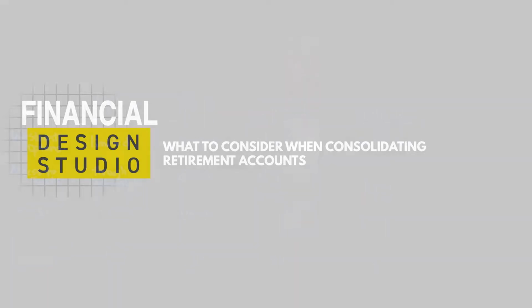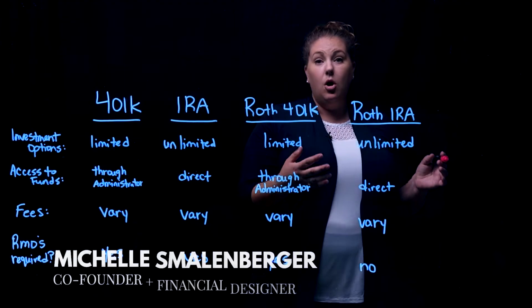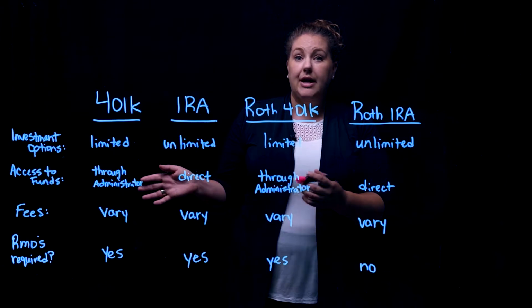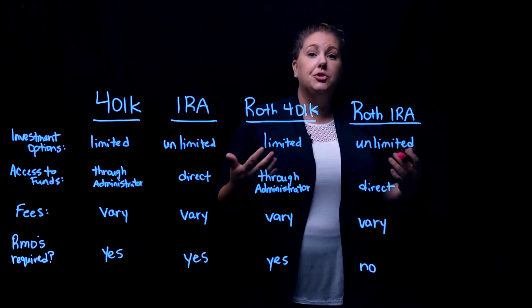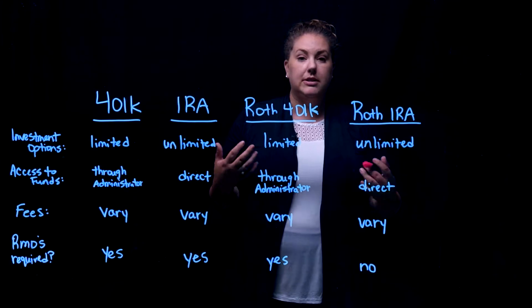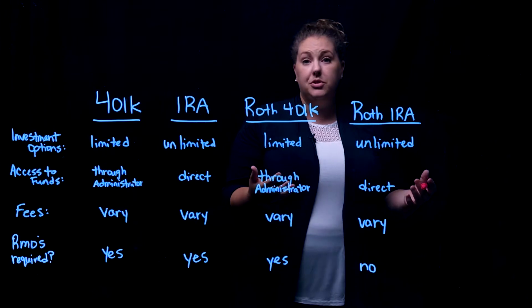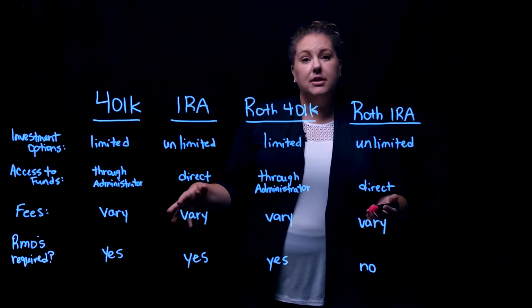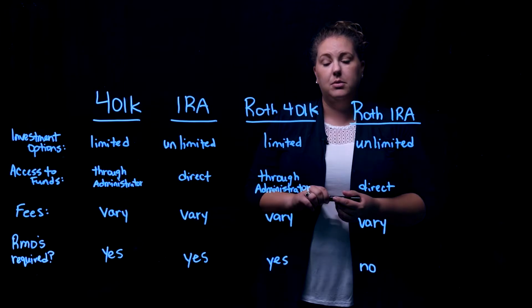Are you nearing retirement or maybe in retirement? Or perhaps you have had a 401k at a previous employer and now you're at a new employer and you're trying to consider what you can do with those old retirement accounts. Can you consolidate them? Can you move them? Or do you just need to leave them where they're at? I want to talk you through some different things to consider as you think through what can be done.